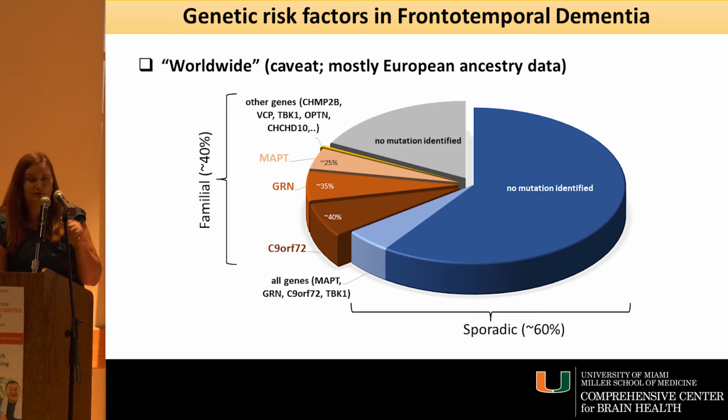Generally, a gene name gives you an indication of what the protein does, so what we've learned about it. In this case, we're not quite there yet. We see people have mutations in this gene, and it seems to correlate with disease in a family, but we don't really know what it does yet. And then we have a lot of unknown genes. So very early stages here. And again, with the caveat, most of this research so far has been done in people of European descent.